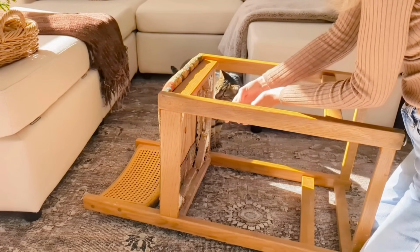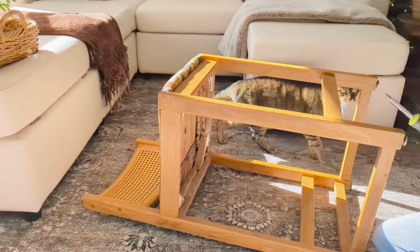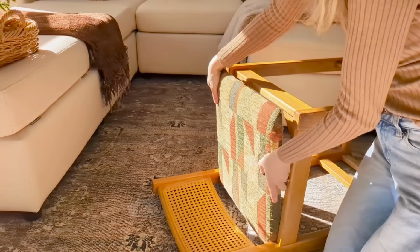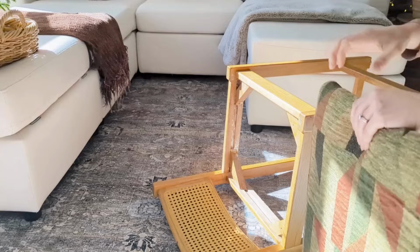Now, regulars will know that my cat Curry is always on hand to help me by sniffing anything new that comes into the house, and so there he is doing his job dutifully and checking it out for me.